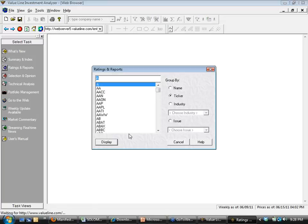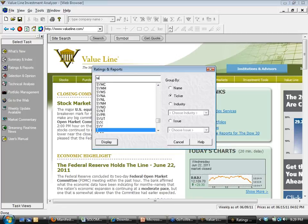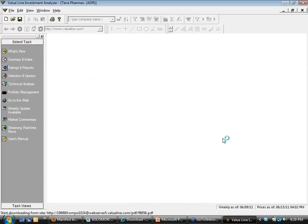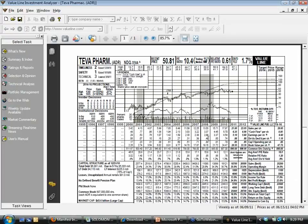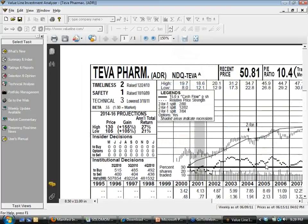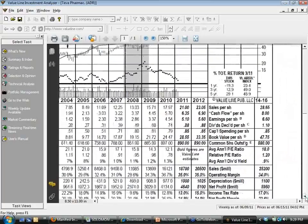So I hope you guys have enjoyed taking a look at some of the companies that have seemed to be on the mind of our community. In this case, we'll be taking a look at a Value Line sheet for TEVA. And I think I can bump that up size-wise to where we can actually see something. And here's what Gene is actually describing.